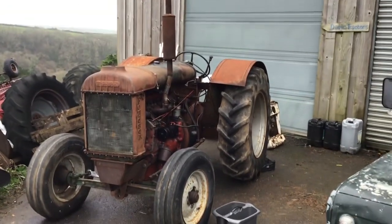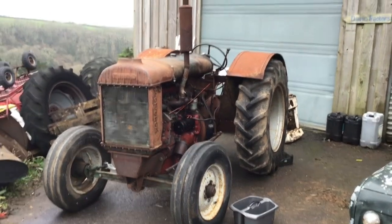So I was going to do like a series of things we'd done, but time's gone on, so we'll have a quick look at the standard Fordson, the next move on that. So, here we go. So the standard Fordson, all good, working order now.